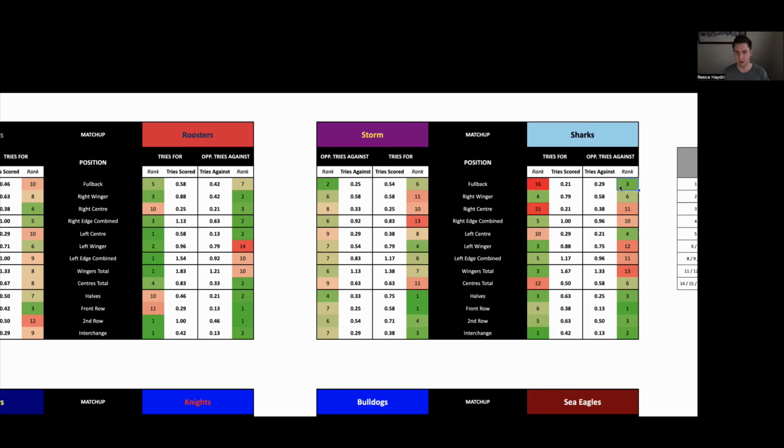So that's an example of it's not really an ideal situation to take. But there is one that I do want to take, and that is on the left wing for the Sharks. You notice the Sharks, both left and right wing, score the majority of their tries. They don't get as many through the centers. The Storm right wing defense is pretty good, ranked 6th in the league, but their left wing defense is ranked 12th overall in the league.